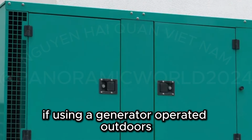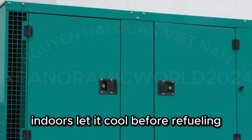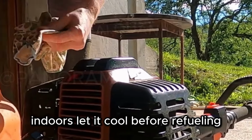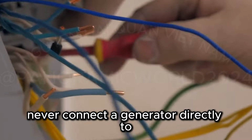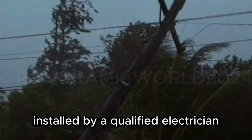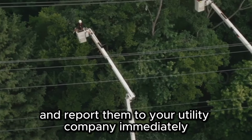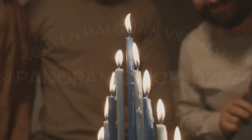If using a generator, operate it outdoors in a well-ventilated area, away from windows and doors. Let it cool before refueling. Never connect a generator directly to your home's wiring without a transfer switch installed by a qualified electrician. Treat all downed power lines as live and dangerous. Keep a safe distance and report them to your utility company immediately.